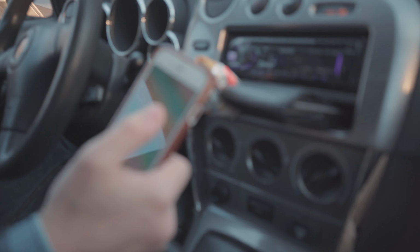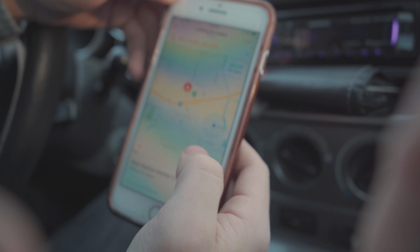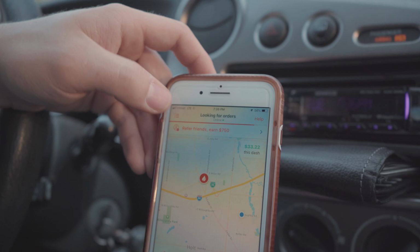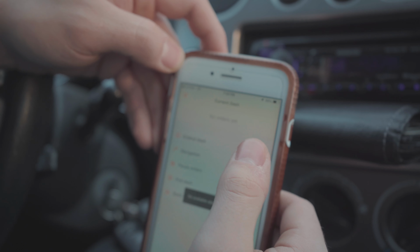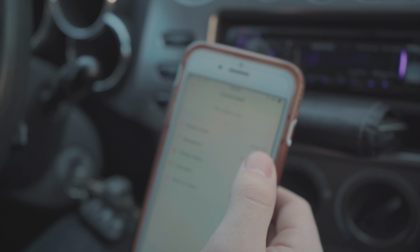We wait. So on this dash, I've made $33.32. This is the little map that you get. Might trigger when I get a new order. You can extend your dash if you want to go a little longer, but I can't right now because I guess too many people are already going.